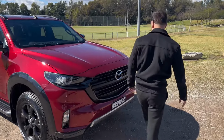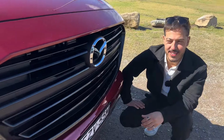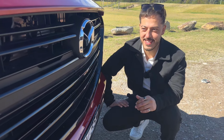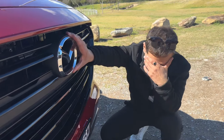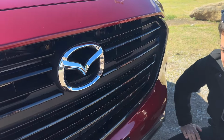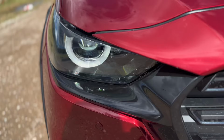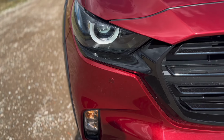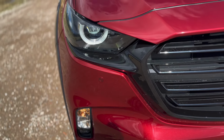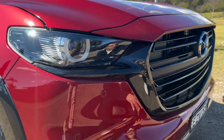Moving on to the front here. What do we have here? A big black grille. It looks great, don't you think? Looks massive. Just the way you like them, Faz. Guys, don't mind Polo. We've got over here a big Mazda badge. Looks great too. And first thing to note is the contrast between the 2 colors. Looks great across the whole vehicle. You've got the black, the wheels, the guards, and then you've got the black around here in the grille.